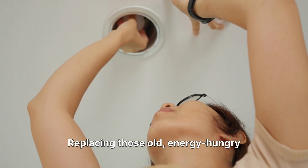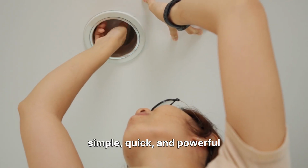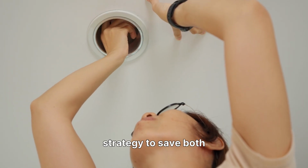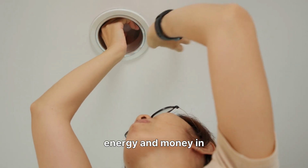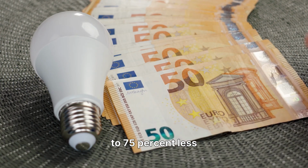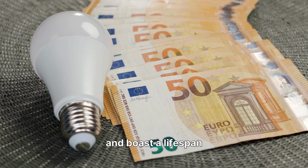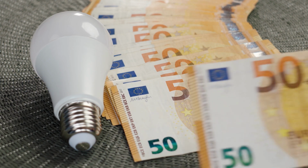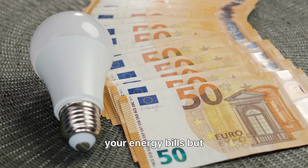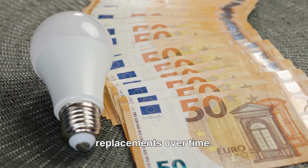Replacing those old, energy-hungry incandescent bulbs with modern LED lighting is another simple, quick, and powerful strategy to save both energy and money in your household lighting setup. LED bulbs consume up to 75% less electricity than traditional incandescents and boast a lifespan of 25 times longer, which not only reduces your energy bills, but also minimizes the hassle and cost of frequent replacements over time.